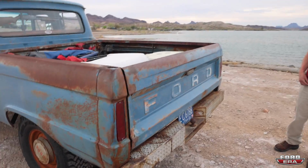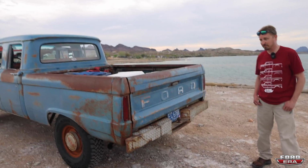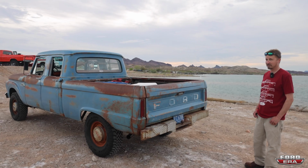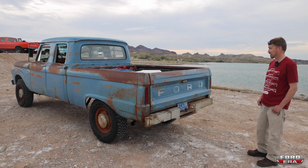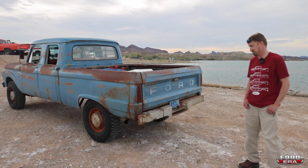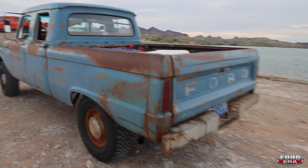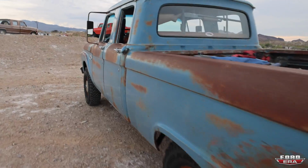Basically, it's maiden voyage is out to this show. I've drove it into town a couple times, down the interstate once, and then we hopped in and drove down to Havasu for this show. Came with the wife and kids. All seems good. Yeah, it's running a Classic Auto Air, heating, air conditioning.